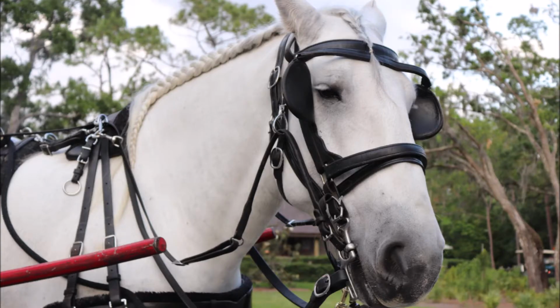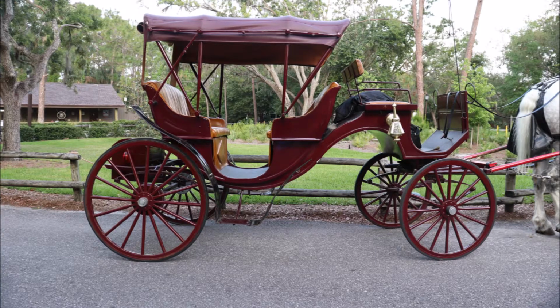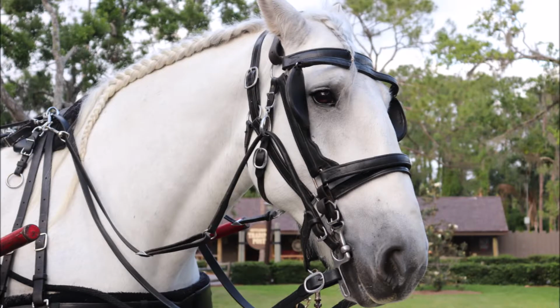But if you're looking for something you can't do back home, let me introduce you to Tyson. Tyson and his driver Star will be more than happy to take you on a 25-minute carriage ride. The carriages will take up 4 adults or 2 adults and 3 small children. You can pick up a carriage right outside of Pioneer Hall, and the cost is $55. But relax, you're in good hooves, because Tyson's 12 years old and he's been doing this for a long time.